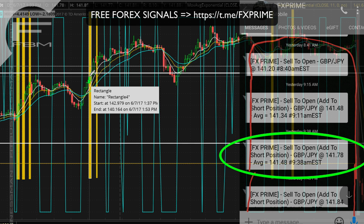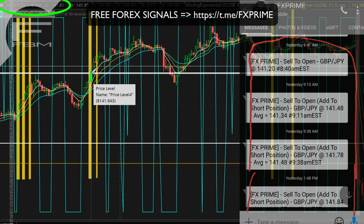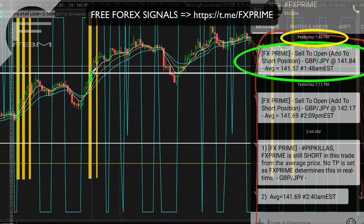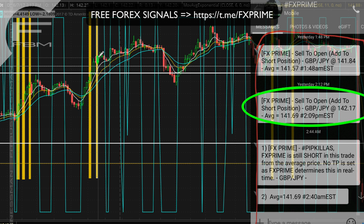We move over here to 141.84. Our short was taken, and the time that it was taken at was 1:48 p.m. You can see that right there. Now, I updated the system and it accidentally said AM, it meant to say PM, and you can see on the phone that it actually did come through at 1:48 PM. Little discrepancy in the system; sometimes you update it and the AM, PM gets mixed up because I put in the wrong character.